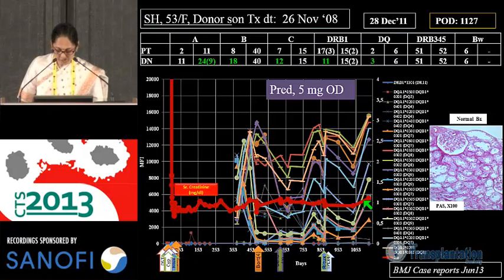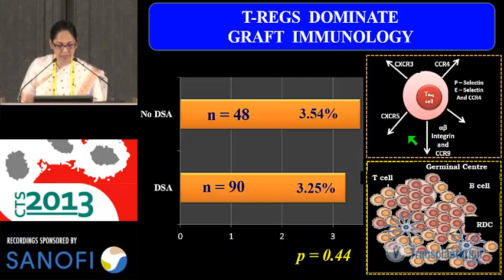This is another case which was recently published in the BMJ showing the same thing, serum creatinine around 1.1. She is just on 5 of PRED. It's now 4 years post-transplant, normal biopsy, no effect of the DSA.